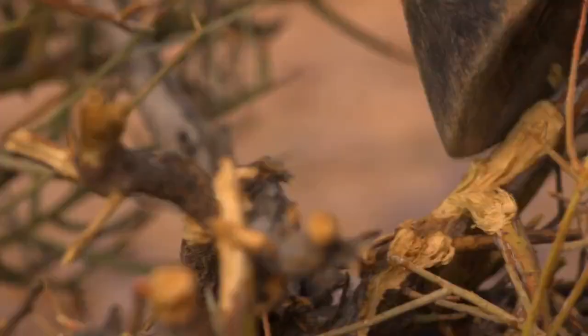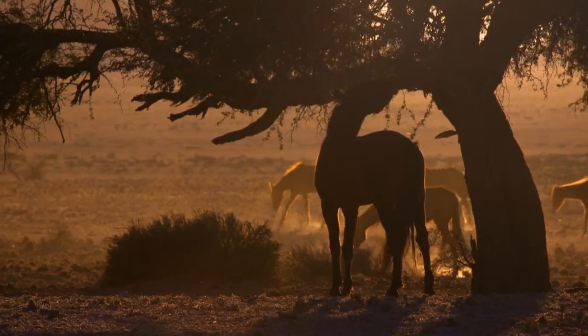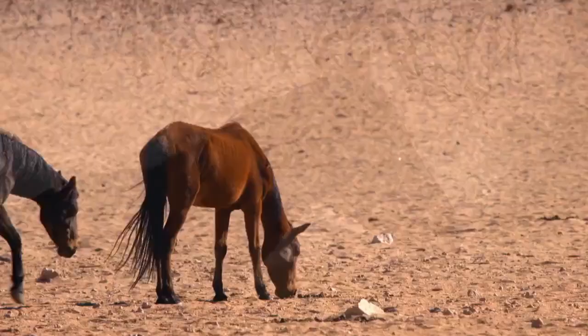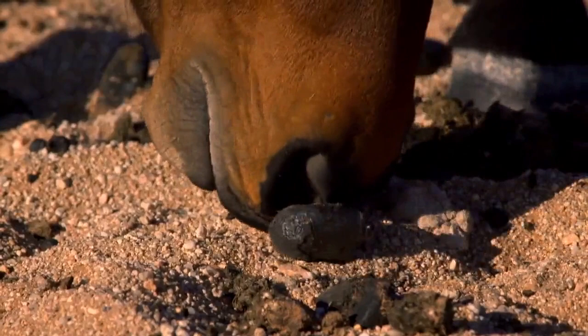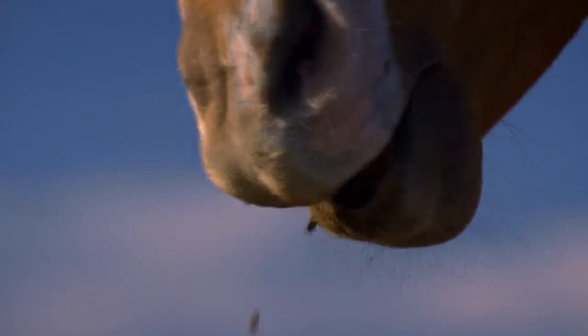They'll have to make do with roots and dried out twigs. Like all horses, they can recycle their own dung. It's now the only source of extra nourishment. The mineral deficiency will be a death sentence for many. For the old, the young, even for mares that have given birth, they need so much more energy to provide milk for their foals.